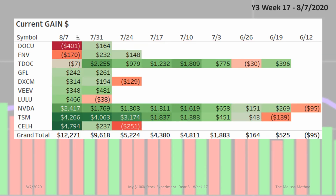The dollar value gains of my B1 purchases are also sorted with the losers on the top. So I have 3 losing stocks: DocuSign, Franco-Nevada, and Teladoc. Teladoc, you can see last week I had a gain on my B1 of $2,200, and now I have a $7 loss. And Celsius down on the bottom, last week I had a gain of $237, and this week I have a gain of $4,700, almost $4,800.